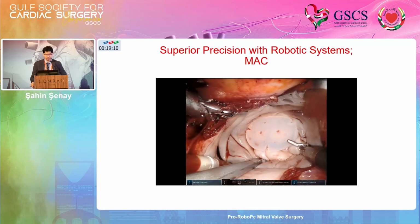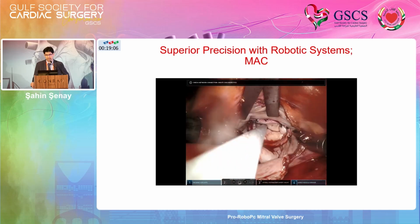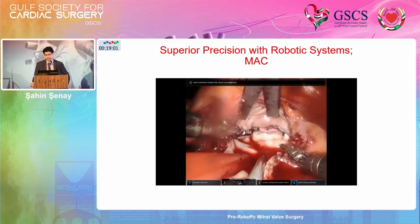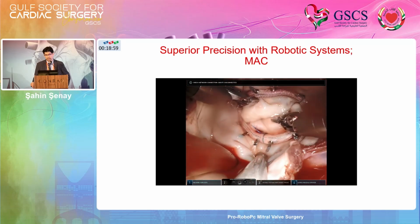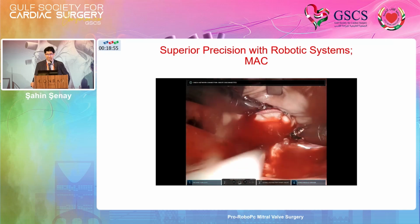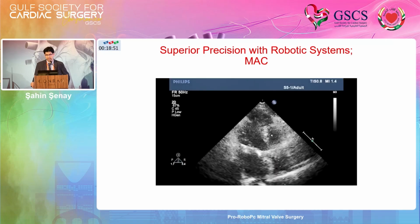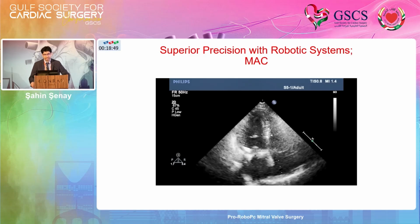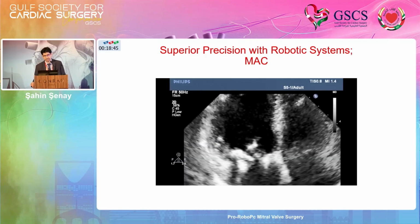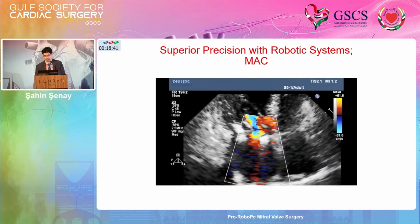At the end, you see the sizing of the ring and the implantation of the ring. We use Cor-Knots as usual, and the water test is somewhat okay, but we don't rely on the water test as much as we can. This is the postoperative echo, and we can see the color images and the valve functioning perfectly well.